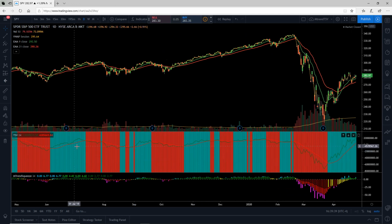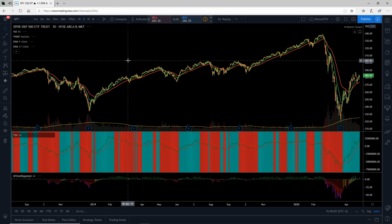It's kind of noisy, it's kind of choppy, but when the daily is green, the weekly is green, and especially the monthly, that's when you know you've got all the time frames in your favor. That's normally the best time to get long stocks. But still, you can see when the daily's green, good things happen. When it's red, choppy things happen, even on a daily time frame. So that's just showing you the daily.